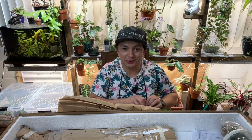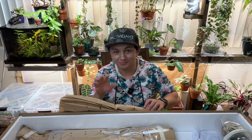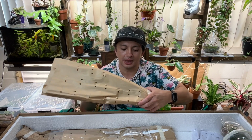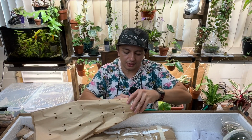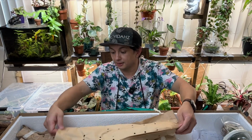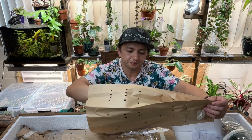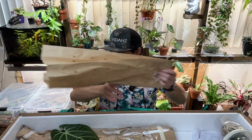It gets really dark, big, velvety leaves. Nice sinus on them. It's very cool. I don't know if this has been named yet. That might be a hint. It is an Anthurium that I think is in need of a proper name. But as of right now in the hobby, it is just called something.